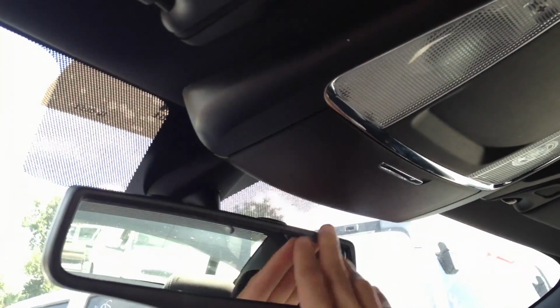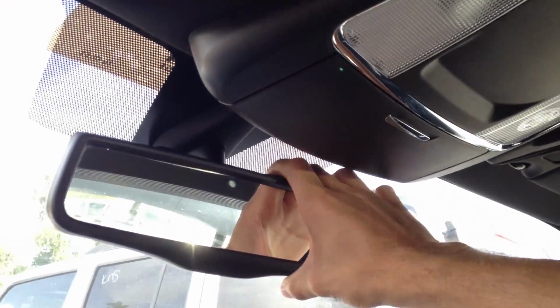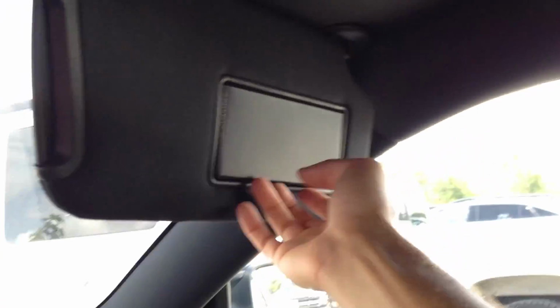Here's the rearview mirror. I'm quite sure it dims. You can see a little sensor in there. Very large. Sun visors, mirror and vanity light. Slides out, and you also have the shade.